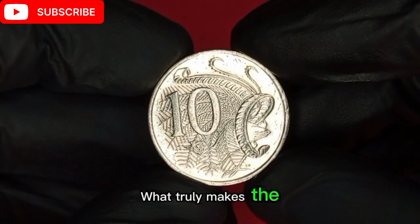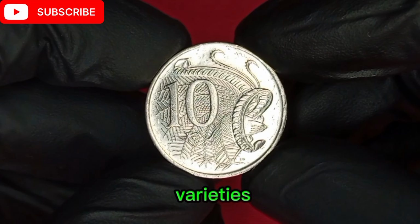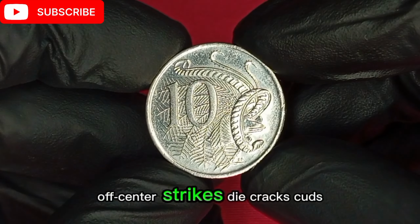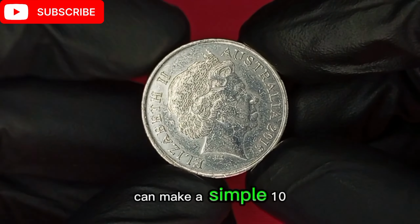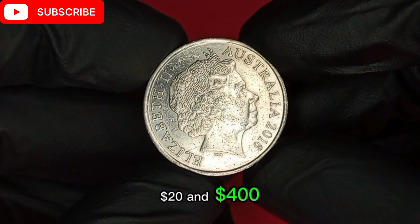What truly makes the 2016 10-cent coin special are error coins and varieties. Some of these have been discovered with striking issues such as off-center strikes, die cracks, cuds, clipped planchets, or double rim errors. These types of minting mistakes can make a simple 10-cent coin worth anywhere between $20 and $400.